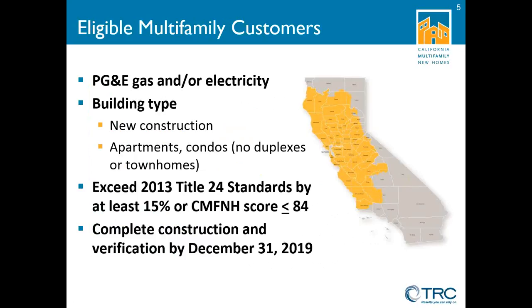So building types, it has to be a new construction project. If it's a rehab project that's going down to really just a full deconstruction, it could participate in CMFNH. But for the most part, we see new construction projects, apartments and condos. If you're working on a duplex or a townhome, it would most likely go through the single family program.